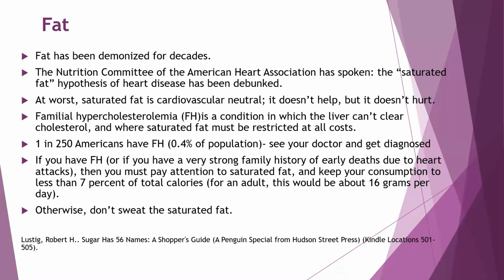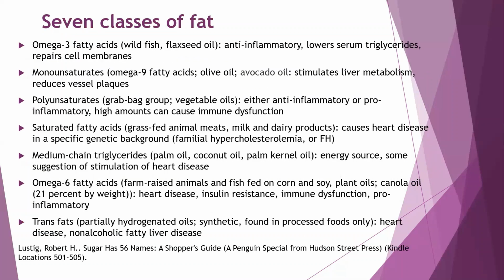So going back to how many classes of fat, right? There's actually 7 different classes of fat. They each have different health benefits and detriments. Omega-3 fatty acids, everybody's familiar with that. It is found in wild fish and flaxseed oil. It is an anti-inflammatory fatty acid. It can lower serum triglycerides. It repairs cell membranes. Omega-3 fatty acids, like I mentioned, are only found in wild fish and flaxseed oil.